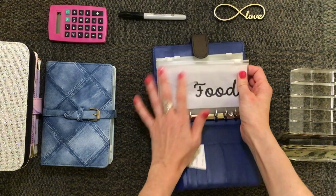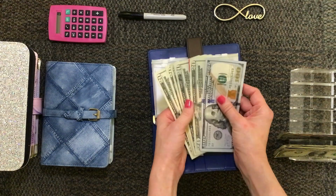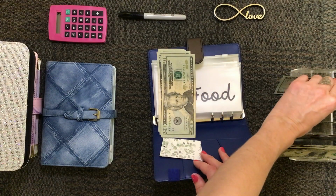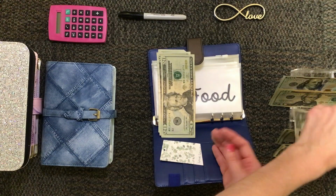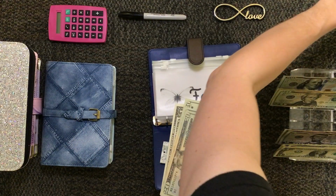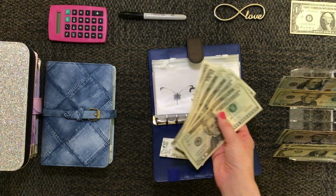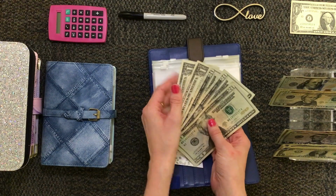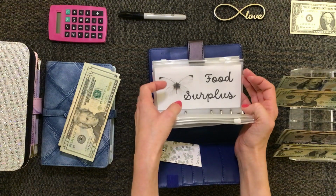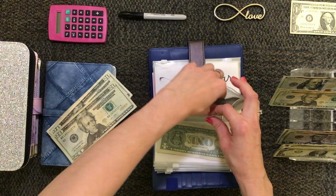So for the month, I usually give myself $200 for food, and I did spend $137 of that. So let's take out $140. I'll give myself $3 back. And then I'm going to set $1 aside for a savings challenge that I had. And basically what I do with any money that I have left over, because that's always my goal, is to have money left over, I put those into various sinking funds until I reach a certain balance on that. So my food money that's left over is going to go into food surplus.